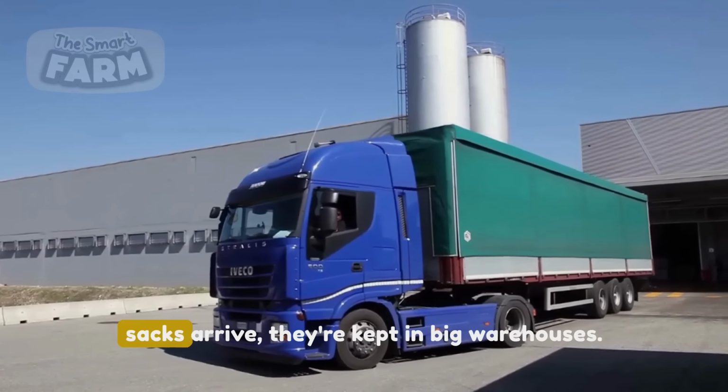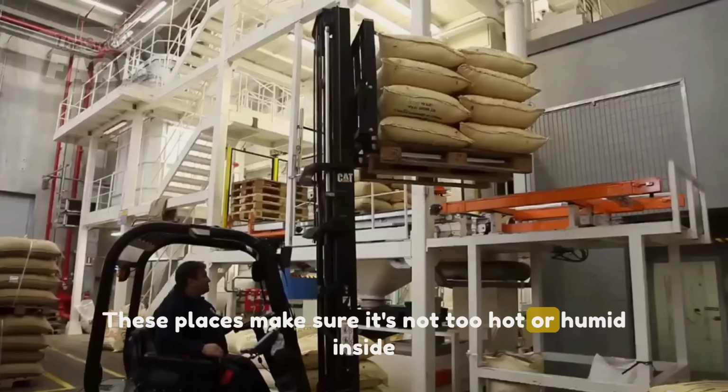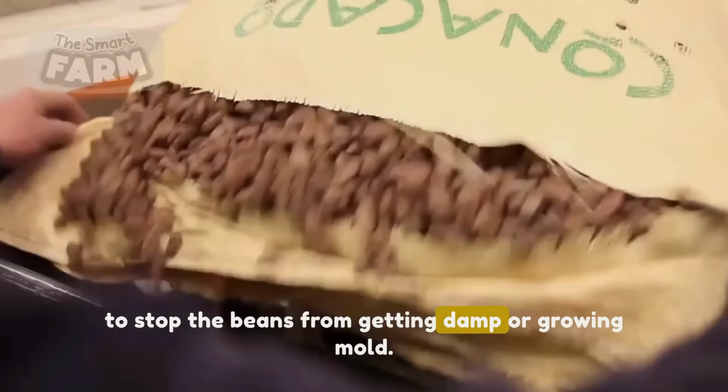When the cocoa bean sacks arrive, they're kept in big warehouses. These places make sure it's not too hot or humid inside to stop the beans from getting damp or growing mold.